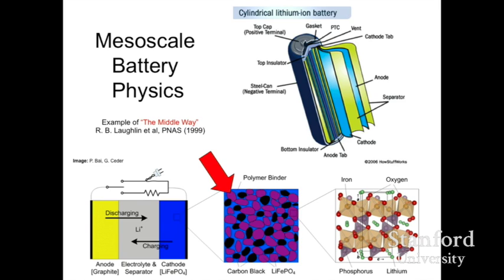But what I'd like to focus on today is in between, the mesoscale. There's a whole bunch of length scales between the atomic and the macroscopic, which have a lot to do with how the battery actually works. If you want to optimize and understand and develop new batteries, you also have to think about these middle scales. One motivation for why this is interesting science comes from Bob Laughlin's article in 1999.